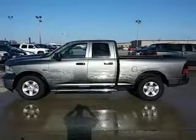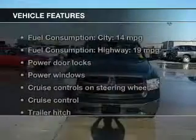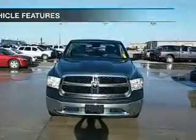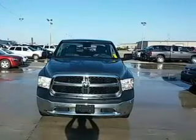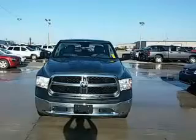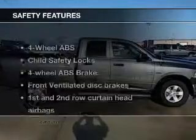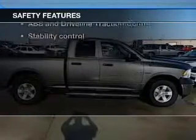The anti-lock braking system will help deliver you safely to your destination. And with these notable features, you won't want to miss out on the opportunity to own this amazing ride. Power door locks, power windows, cruise control, an AM/FM stereo with an MP3 player, a satellite radio, power mirrors, an alarm system. If safety is a high priority, rest assured knowing that these top safety components are included.